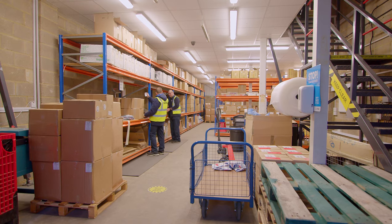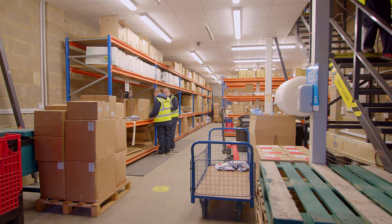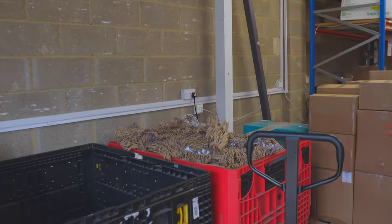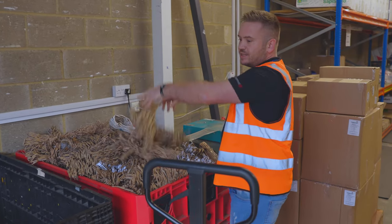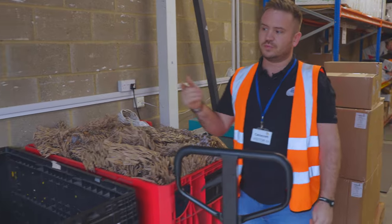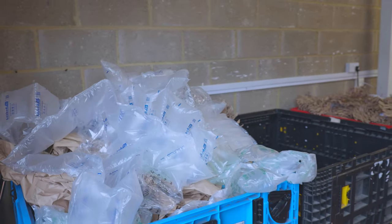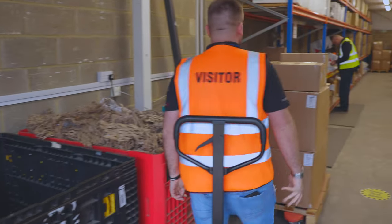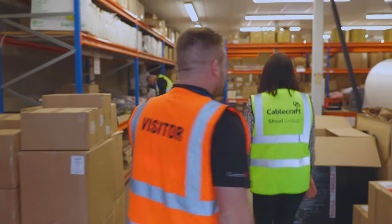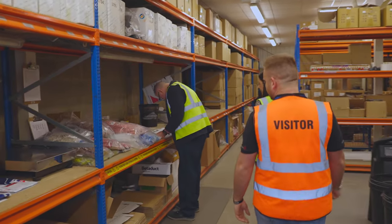So this is goods in, but some goods also go out. As you can see over here, this is all the packaging. We have a cardboard shredder that will shred all of our cardboard. Rather than getting rid of all the cardboard boxes, we reuse all the waste. If we have any plastic, that will go over here and will be reused. Rather than put it to landfill. Yeah, exactly. I'll take you down here to look at some of the products coming in. That's the neoprene sleeve.